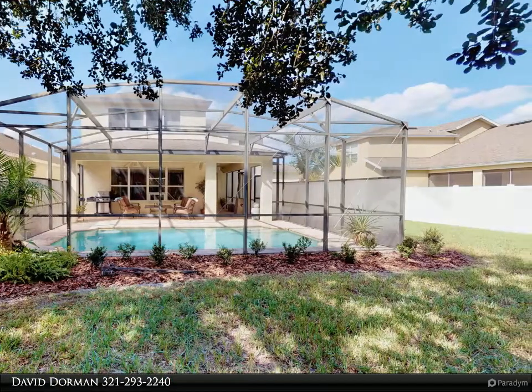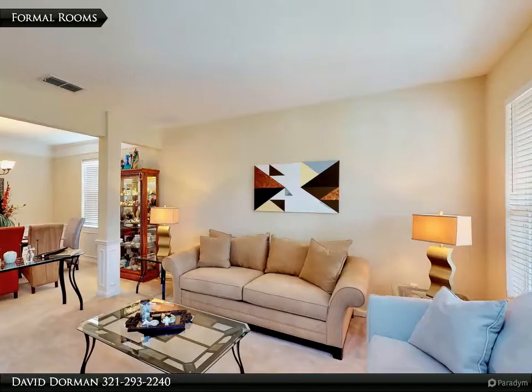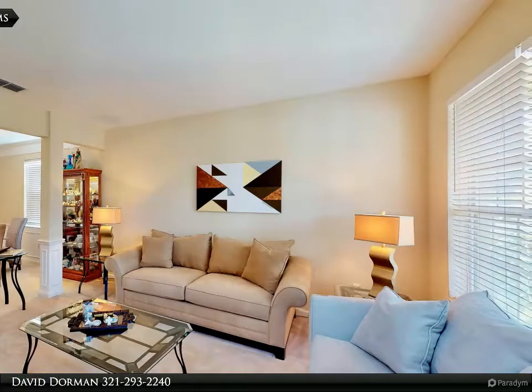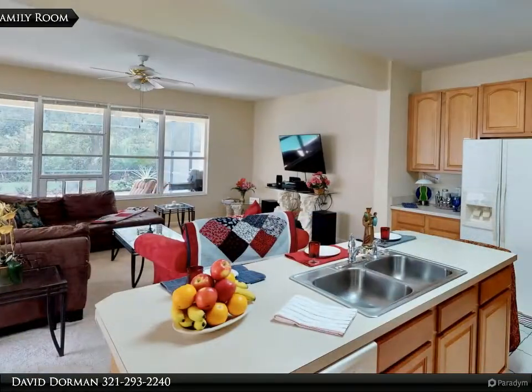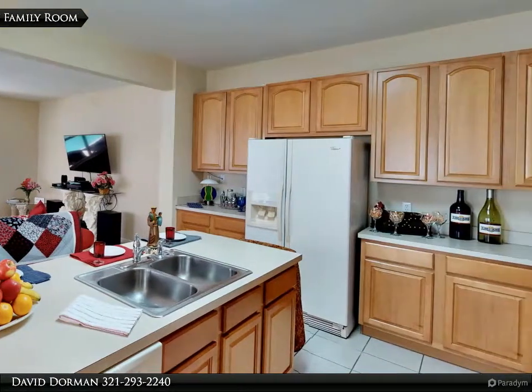Welcome to the Lakes of Windermere, offering a gated entrance with sparkling fountain and beautifully landscaped amenities such as walking paths, barbecue park, and playgrounds under a beautiful canopy of mature trees nearby the community pool.